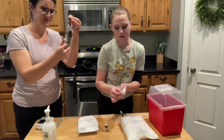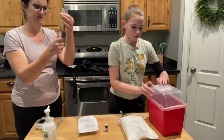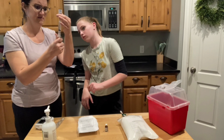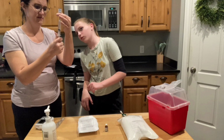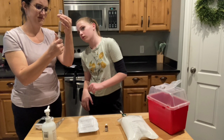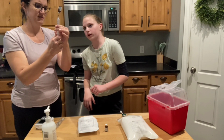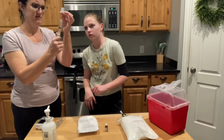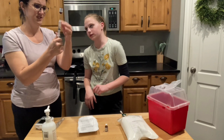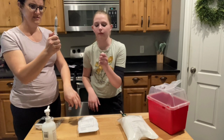While she's doing that, might as well dispose of this. Why is it pulling so much air? It's being very difficult. Can't we push it back in and then try again? Or is it almost done? That's not that much, but okay. While she's doing that, might as well do this.